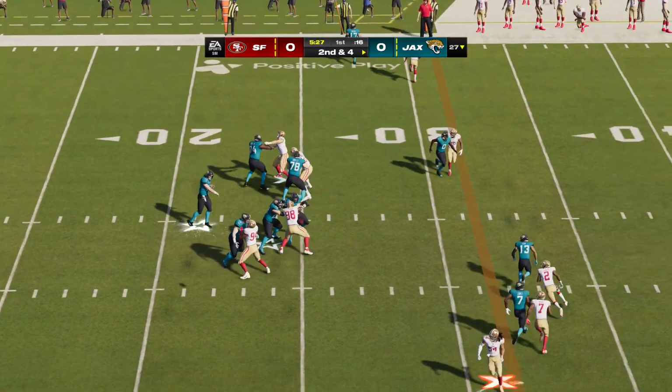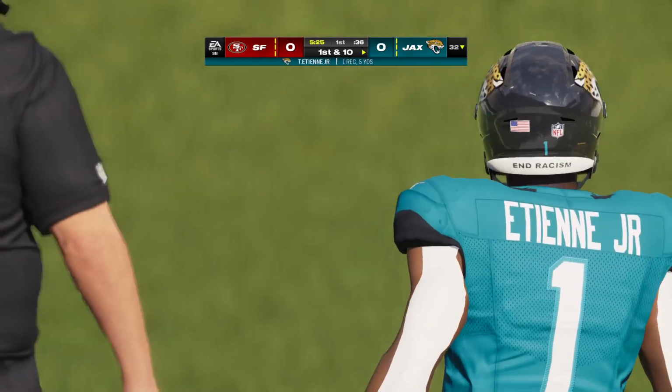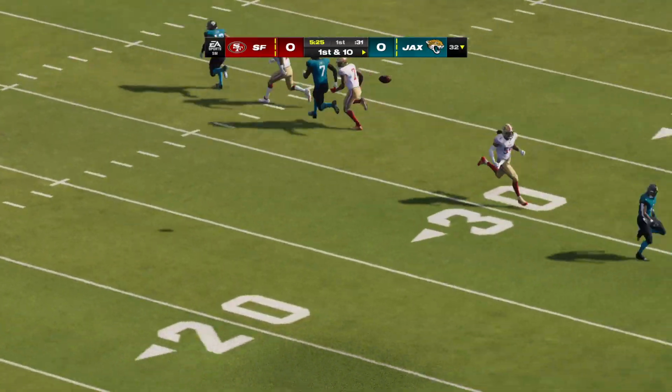Looking to throw, Lawrence. And that's complete. ETN out of the backfield. And he'll be out of bounds across the 30-yard line. A gain of 5, good enough for the first down. I like it, I like it, I like it.